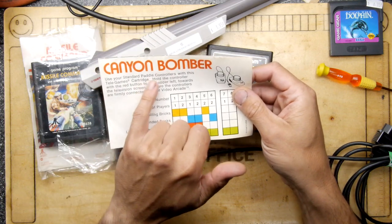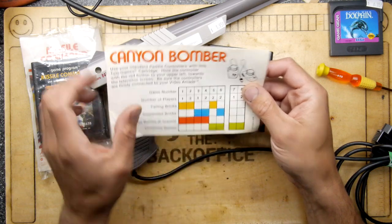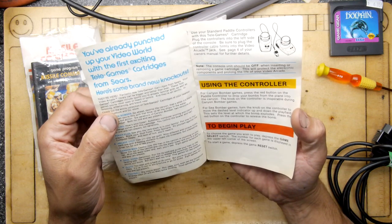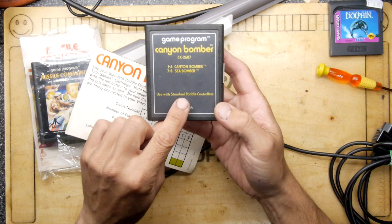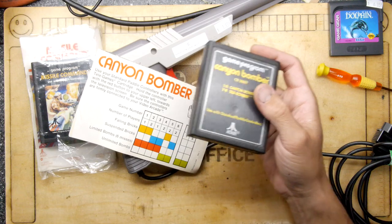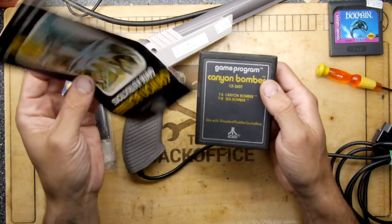Use your standard paddle controls with this Tele Game cartridge. Hold the controller with the red button to your upper left. Oh, what, is this actually only for the paddle controls? That means I have to get some bloody paddle controllers. Does it actually... Oh, it does say that. It's okay, actually, because from Retro-taku previous time, I did buy some paddle controllers, so I can play that.